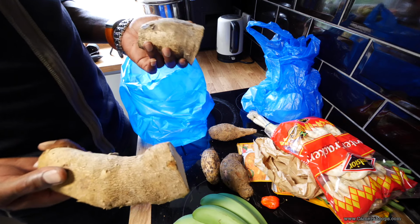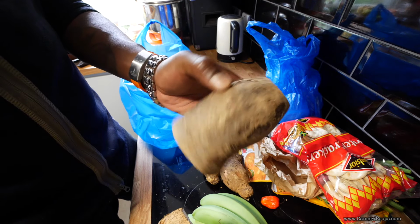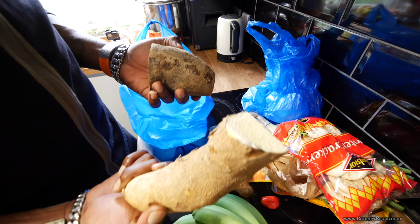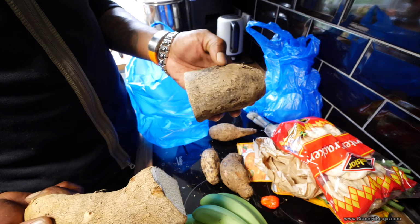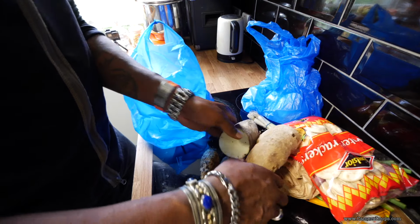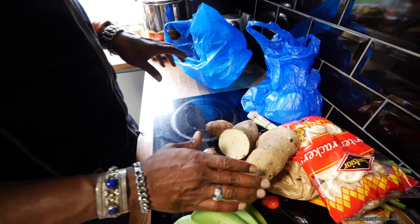So good stuff, no fake business. And we got a bit of, I think this is a white yam, so we got yellow yam and we got white yam. This one is a bit of a soft yam, and that's it for the food bit.